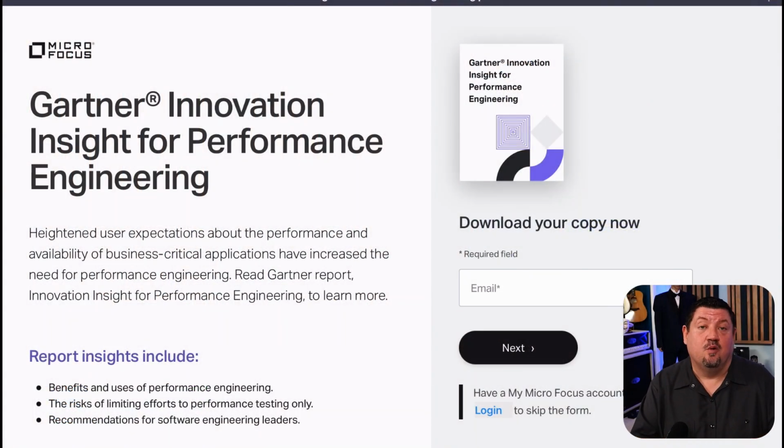Yes, that's right. A new report out called the Innovation Insight for Performance Engineering has just been released. I've read it. I'm going to share the link with you so you can read it. This is the website where you can actually go and get it. I thought it was very interesting. So everybody loves 5 points to be made about something, right? So I'm going to talk about 5 takeaways that I got from this report and just give my feedback on it. And I also want to hear from you towards the end of the show.